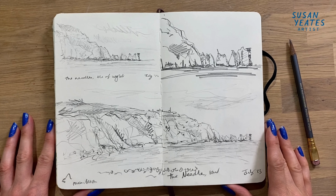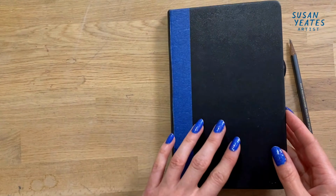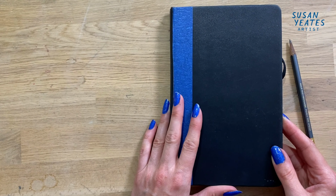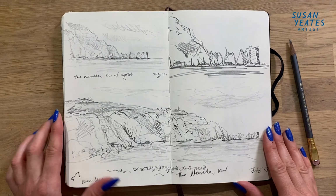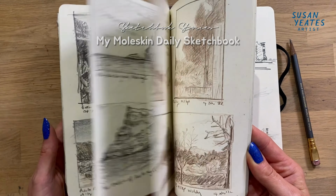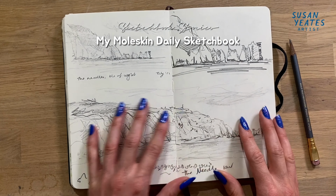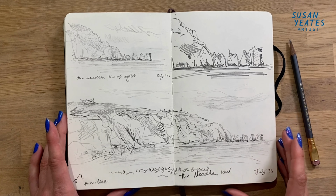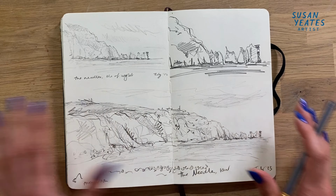Hello and welcome to this page in my daily sketchbook, and this sketchbook is one of my hardback Moleskine sketchbooks, and this one I've been working on throughout the last year. So I say this is a daily sketchbook, but this is a sketchbook that contains a lot of my drawings, doodles, writings, and just one that goes into my bag, my pocket, or I just carry around with me wherever I go. And I wanted to tell you the story behind this page here.